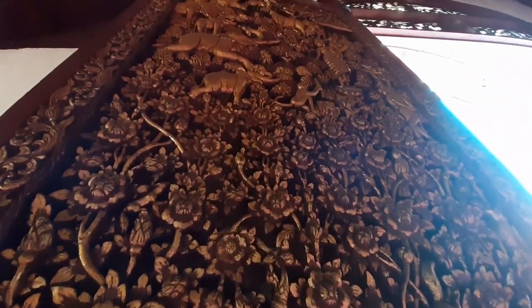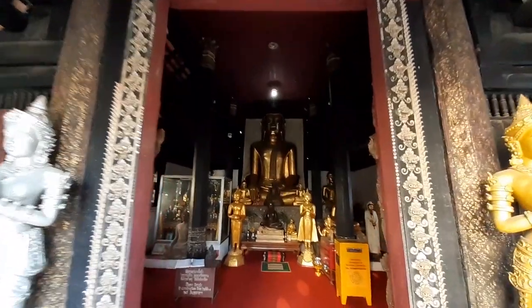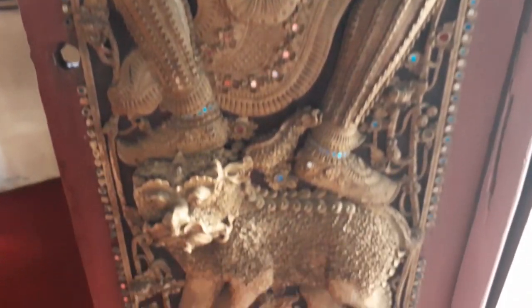Side, it doesn't even connect completely. But this whole thing, even this whole thing, is one big slab of wood. Very cool. Attached it to the wood piece, but it still looks really nice. The design is really intricate. Detail.